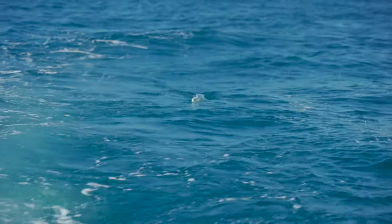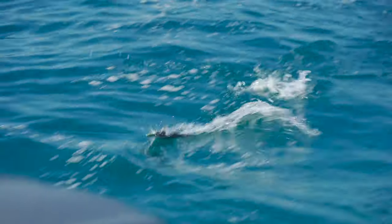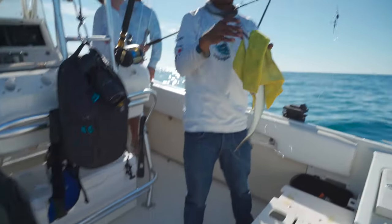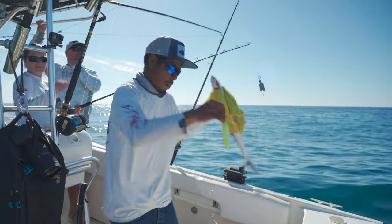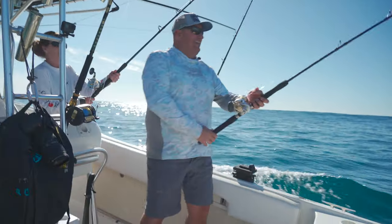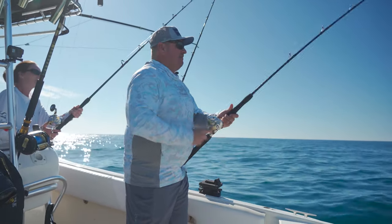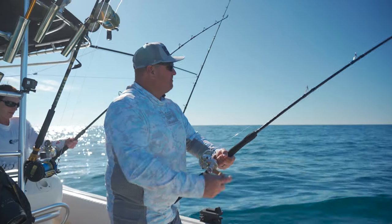Did you let it get away? Did I let it get away? No, it didn't. It's really hard for them to get away from that spoon. I told you it was on top of the water. She wanted you to think that it got away. Hook up again. Woohoo! Give line to that one. There you go. I think we found the honey hole again. Yeah. There you go.